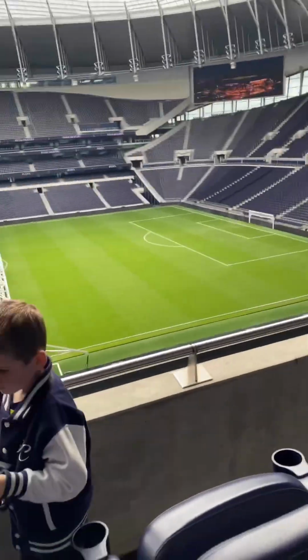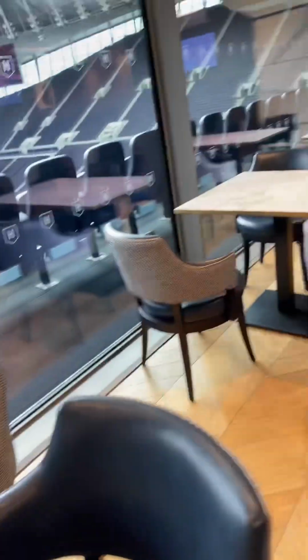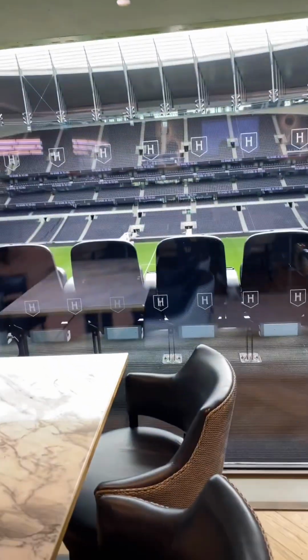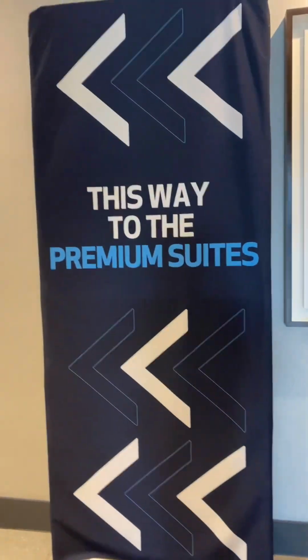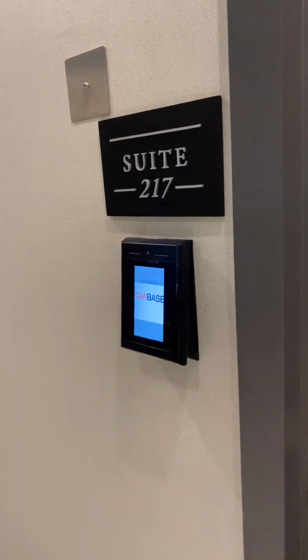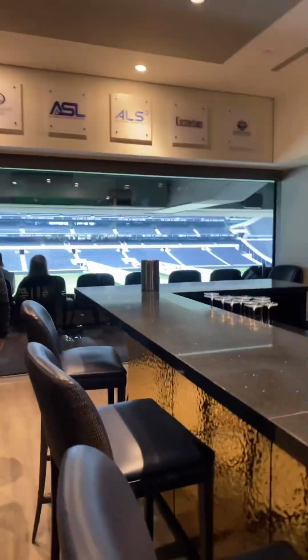We're here at the VIP seats. Do you think this is a restaurant? Nope, this is Tottenham Hotspur Stadium. I wish this was in Villa Park, that would be very special for Villa. We're going to the premium suite. Suite 217, nice. Again, this looks like a normal bar. Nope, it's a football stadium. I'm still sure that Villa Park probably is a bit better than this, so I'm not sure.